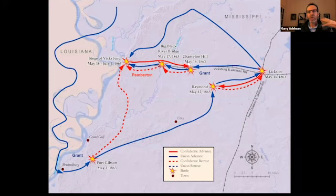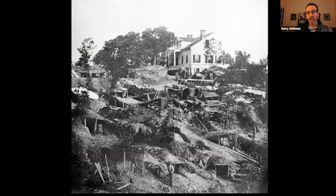And then, of course, the most terrible battle of the campaign, Champion Hill, and then Big Black, where we do have a couple of photos. And then it's going to go on toward the battles and siege of Vicksburg. Vicksburg is one of those places where we can claim some photographs.